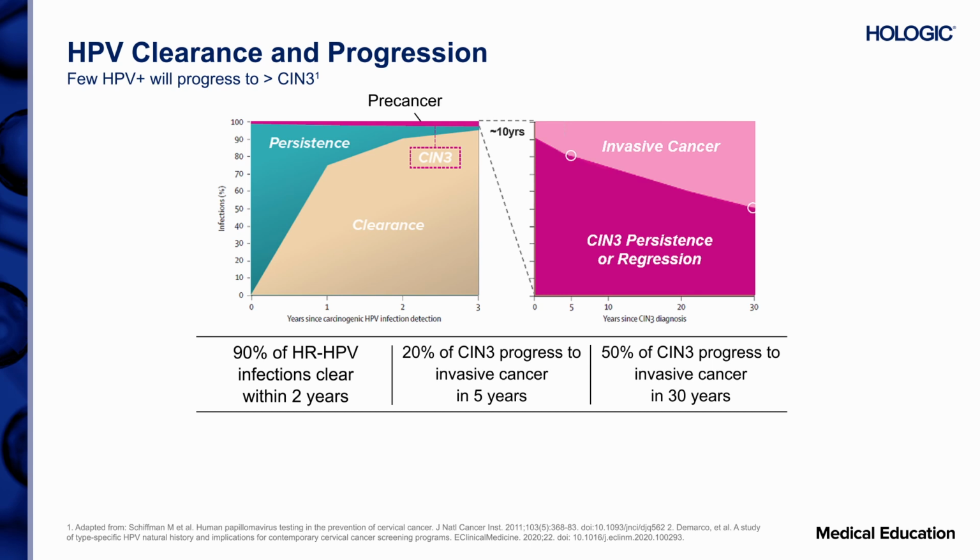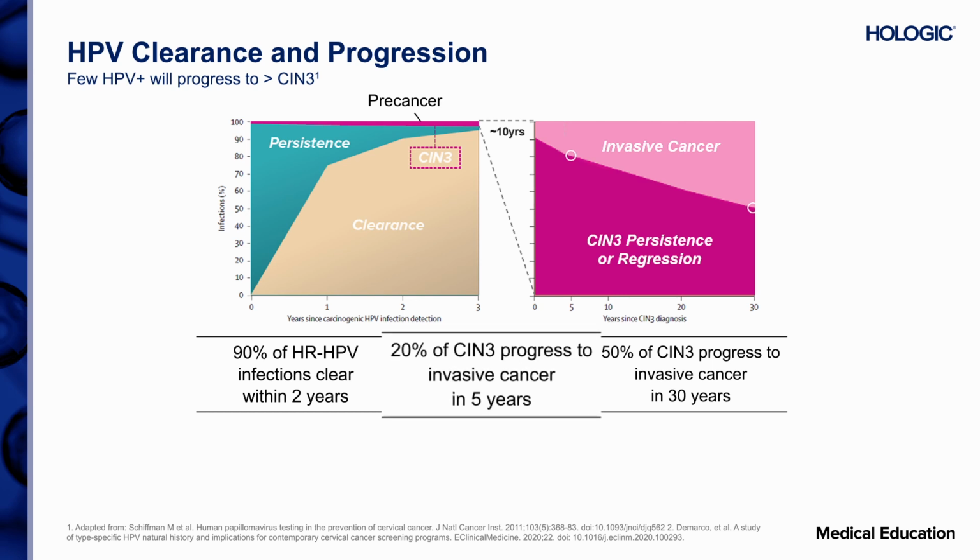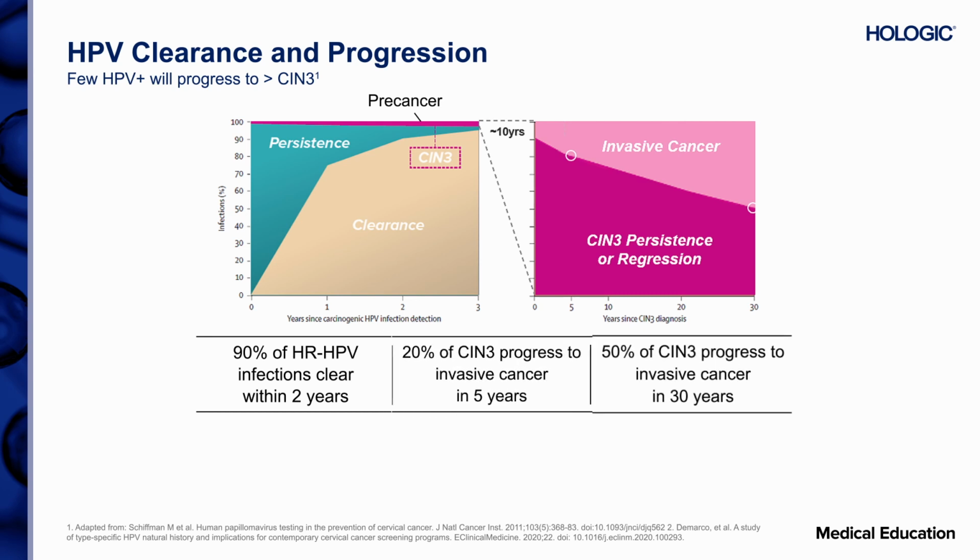These graphs here represent the clinical changes associated with HPV infections. On the left graph, we are looking at the proportion of prevalent carcinogenic HPV infections that clear, persist, or progress to CIN3 in the first 3 years after detection. The rate of clearance is high within the first 2 years after the infection, but decreases over time. On the right-hand side, we show the proportion of untreated CIN3 lesions that can turn into invasive carcinoma within 30 years following that initial diagnosis. 20% of these CIN3 lesions will progress to cancer in 5 years and 50% in 30 years.